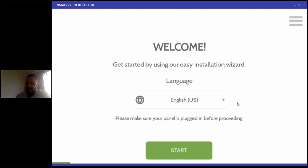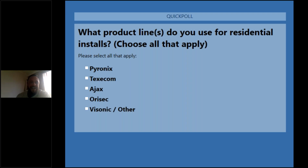And we'll move to our second poll. What product lines are you currently using for your residential installs? Are you using Pyronics, probably the Enforcer, Texicom, Ajax, Orisec, Visonic? I know there's obviously more manufacturers than those, but we chose the key ones in the residential sector just to find out who's using what. And hopefully after today, you'll be using Qolsys.